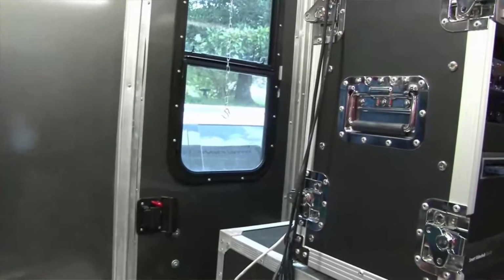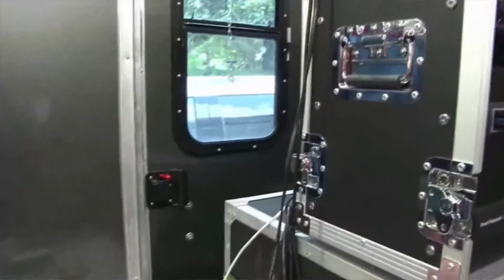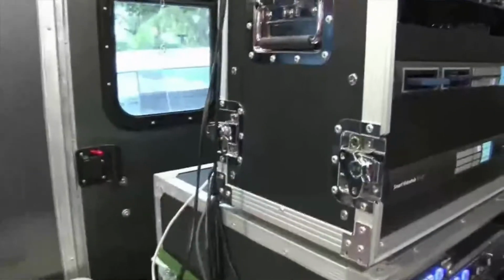You can see right here, this is an outside access door to the back of the trailer, or to the side of the trailer where the actual rack is itself. I'd really like to get this off here. There we go. Perfect. Unplug the zoom over there on the side. Right up there. There you go. Now we can move the camera around and show you some different things. Watch your feet. We'll show you.